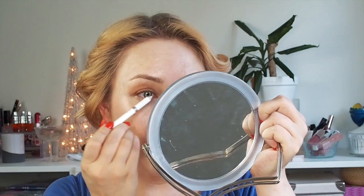I cannot resist putting a little bit of this highlighting shade on my inner corner. It's just too tempting.